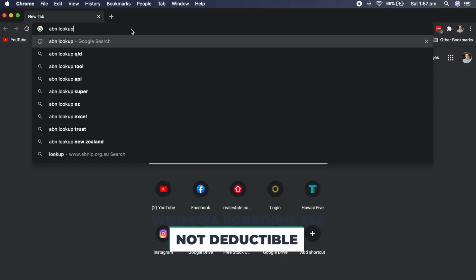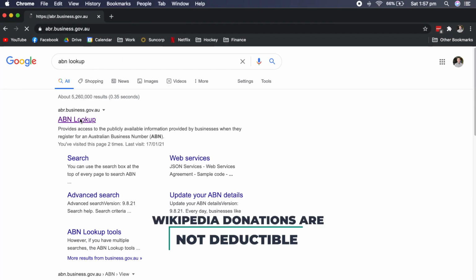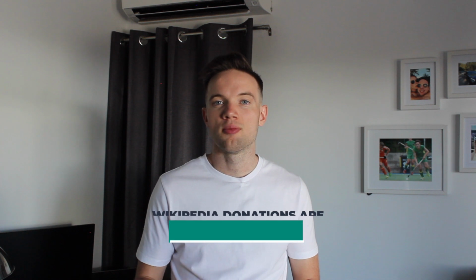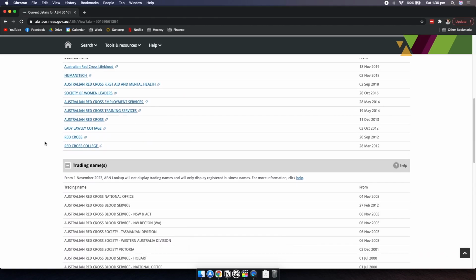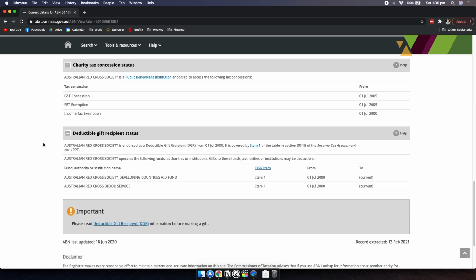How do you actually see if a charity or not-for-profit is endorsed as a deductible gift recipient? Well, it's as simple as going to this website, which is called ABN Lookup. And you can just simply search for the name or the ABN of the organisation, and it will list a whole bunch of information about that organisation. Things such as their incorporation date, previous business names they've had, other trading names they have. And if you scroll all the way to the bottom, there will be a section about deductible gift recipients.